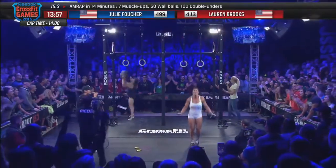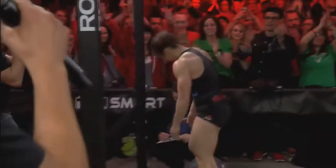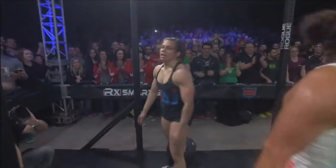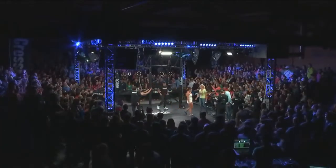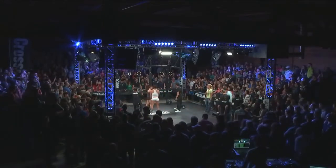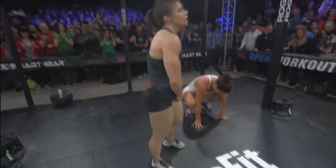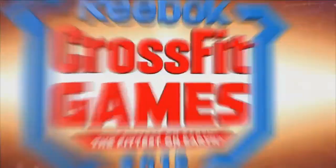There is number 500 for Julie Foucher, who takes 15-3 in dominant fashion. And good luck, world, at catching that performance. That was fantastic. What a performance, hitting 500 reps. Incredible performance. What an awesome win for Julie Foucher tonight. My goodness, 500 plus reps in a 14-minute workout. Julie Foucher has made an absolute statement in her 5th and final competitive season here in the games. Unreal. And Lauren Brooks put on a great performance herself, but it doesn't look anything near what Foucher did.